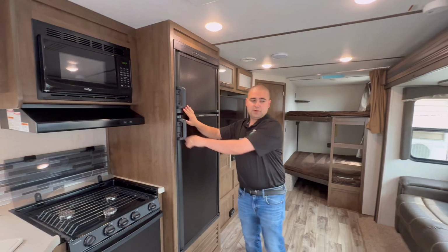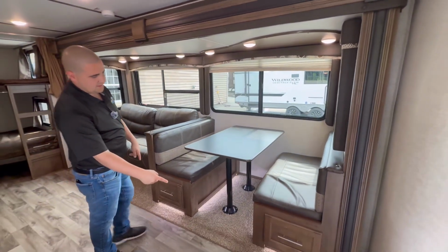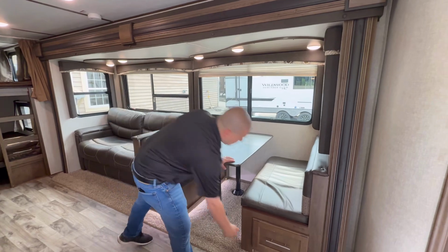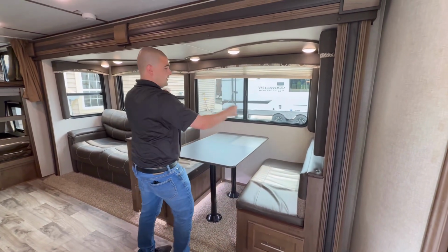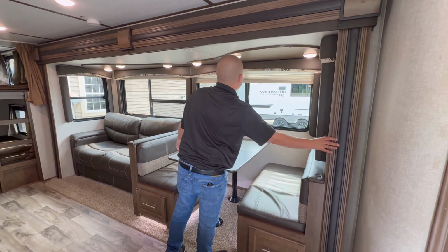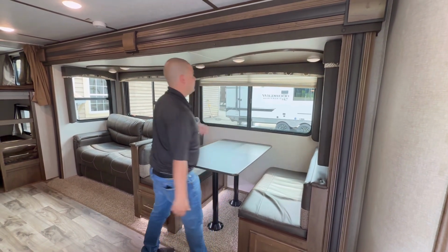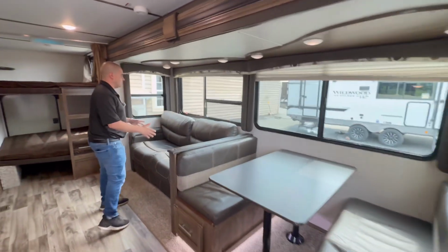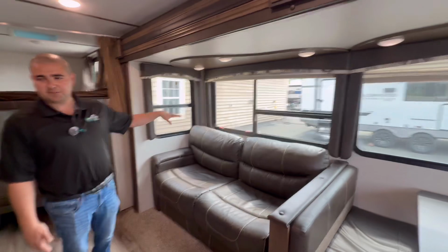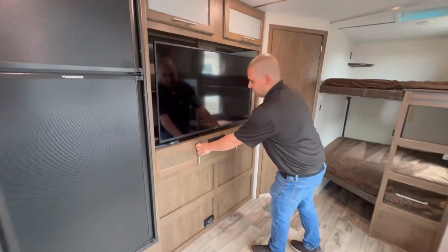And we do 180 here because, boom, check out that dinette. LED lights underneath it. It will drop down to a bed. You also have storage here. And all these lights here are actually dimmable. There we go. See? Dims right down. Super awesome feature. Over here, couch will come out into a bed. Emergency exit behind that. And then your entertainment area is perfectly placed right behind it.